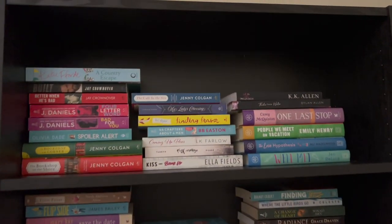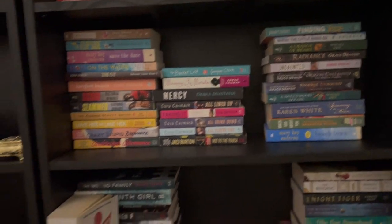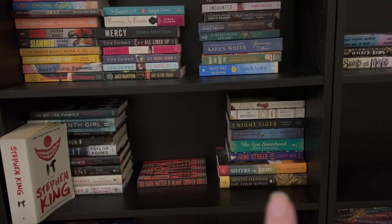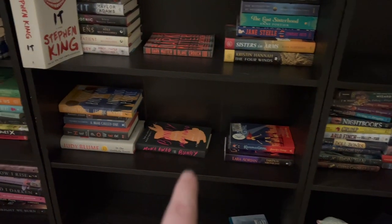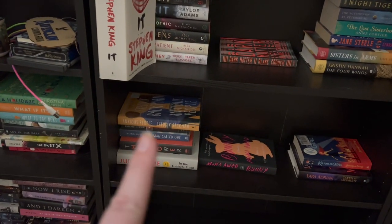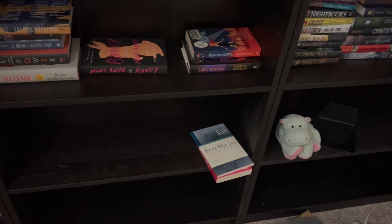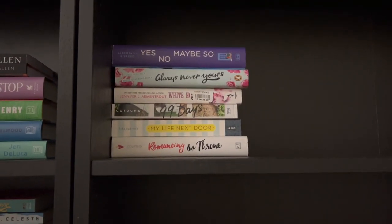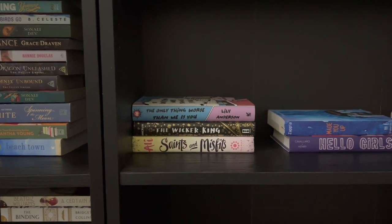And then this shelf and this shelf are all my adult romances. We have the more horror, more sci-fi, more historicals, Not a Clue, Dark Academia, and just fiction. And then down there I've got Night. These are my YA romances so far. I know I have more. I'm not sure what these are. I think they're just like YA fiction.